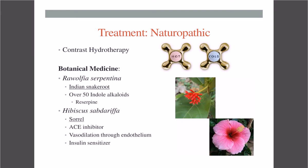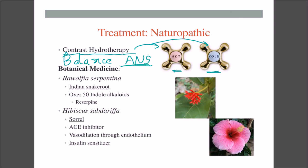So, naturopathic perspective, natural ways to help hypertension. One is something called contrast hydrotherapy, and this is basically a treatment of water using cold and hot water. The purpose of this is to balance the autonomic nervous system. And when we talked about the autonomic nervous system, it's the sympathetic and the parasympathetic. So that's what it really does. You may feel tired after getting this treatment, because you may get relaxed. That's the purpose of this. Let me know if you have more questions about how this works as well.